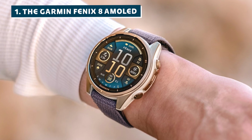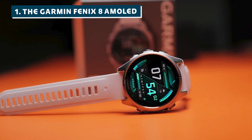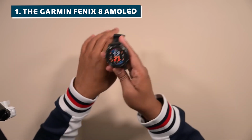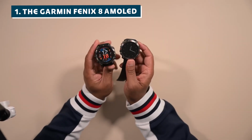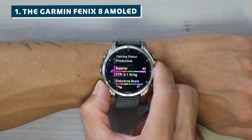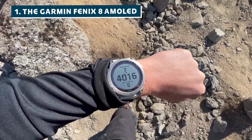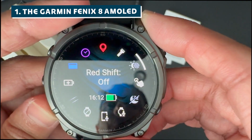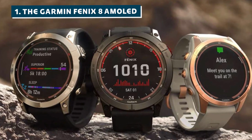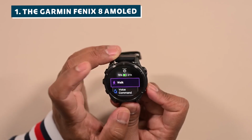Now, it's not all perfect. The Fenix 8 AMOLED is on the pricier side, but hey, you get what you pay for, and what you're paying for here is the best of the best. And while the AMOLED display is gorgeous, it does mean that solar charging isn't an option. But with battery life this good, do you really need it? The Fenix 8 AMOLED is the watch for those who want it all and aren't willing to compromise.